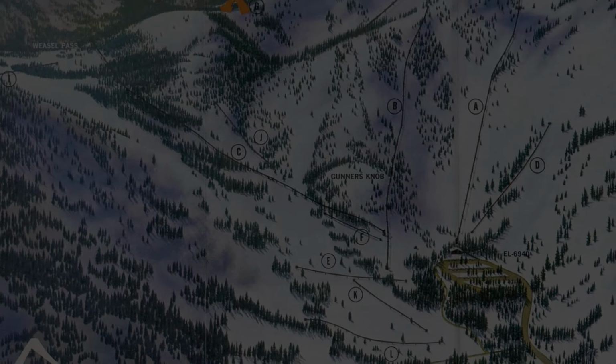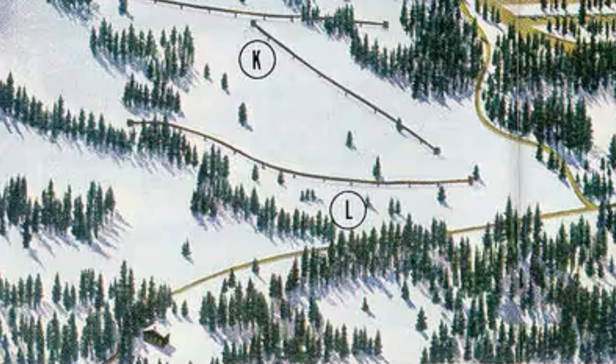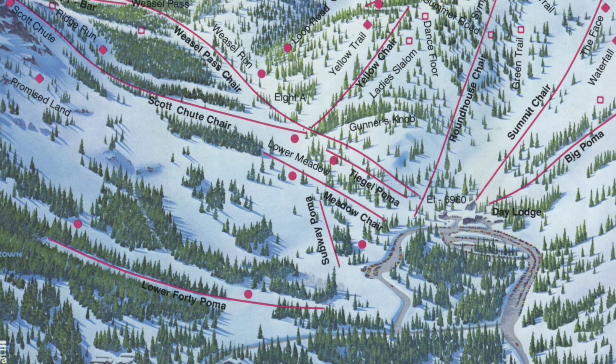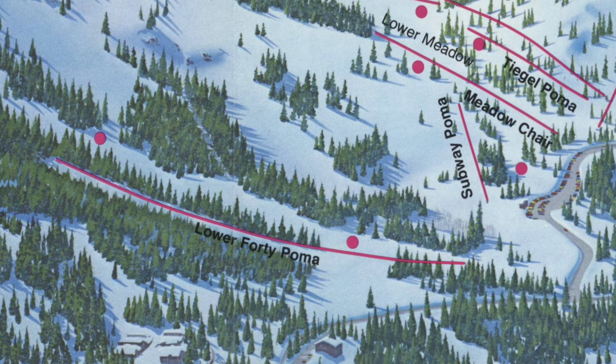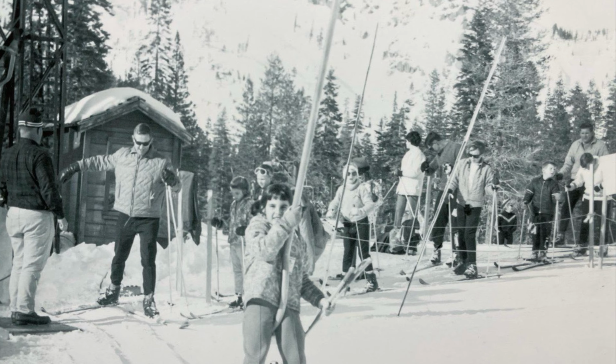Lower 40 Poma. The Lower 40 Poma was installed in 1968, although it was not a Poma lift. Instead, it was a look-alike Poma platter. At the time, it was pretty common to refer to any button lift as a Poma, as that was the company that first created the lift.